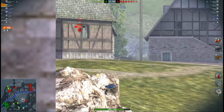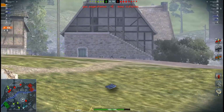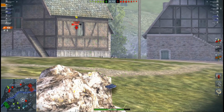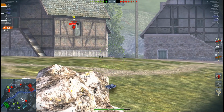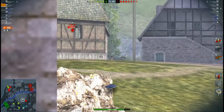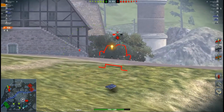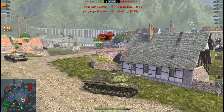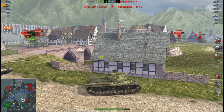He doesn't want to poke because he's realizing that IS... Where is he? Where was he? Is he in the bushes? Push forward. No, let's wait. I think he's in those bushes. Yeah, there he is. Shoot him back. Bounce. Right. I was gonna say it's still a fairly even game.